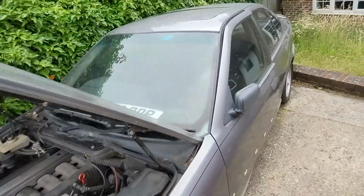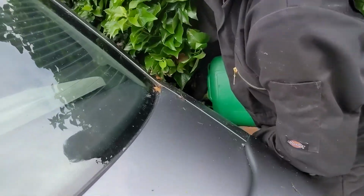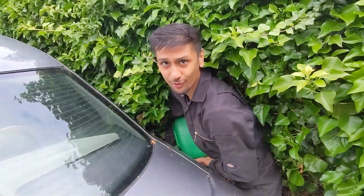Probably fuel. It probably has no fuel. That's pretty cool. I guess we have to go get fuel for this thing now. This is why cars are long. So Raza's having a good time. Thank you for doing this. That's cool. Let's go.